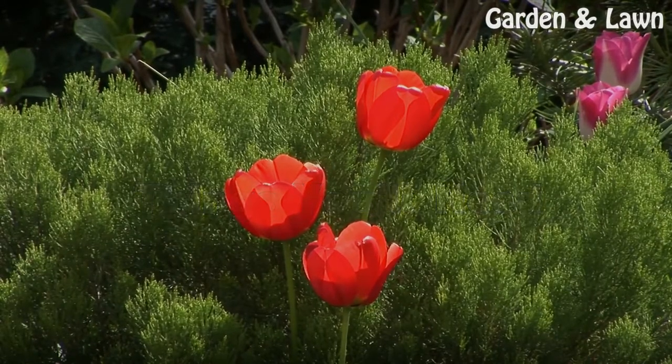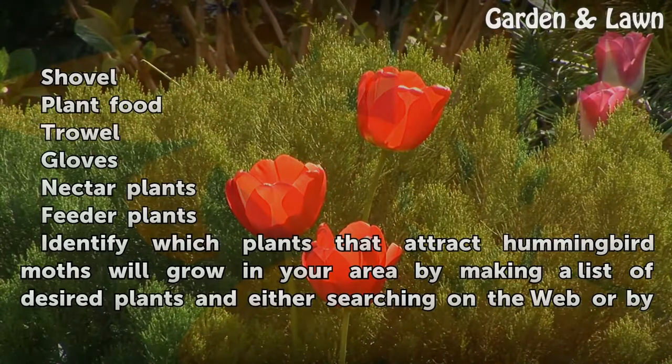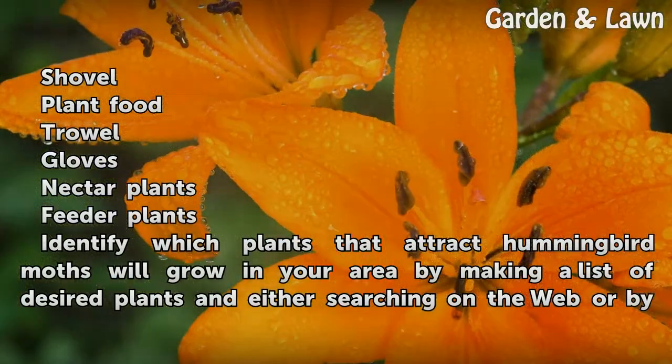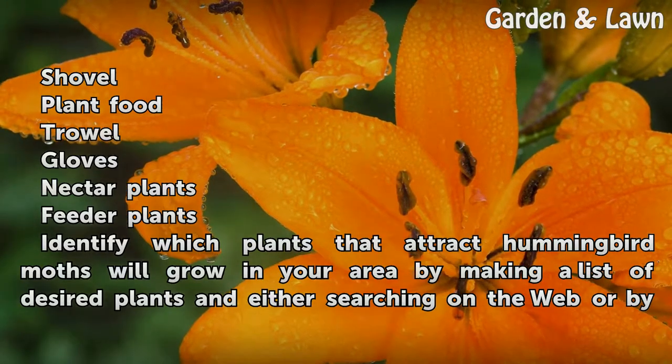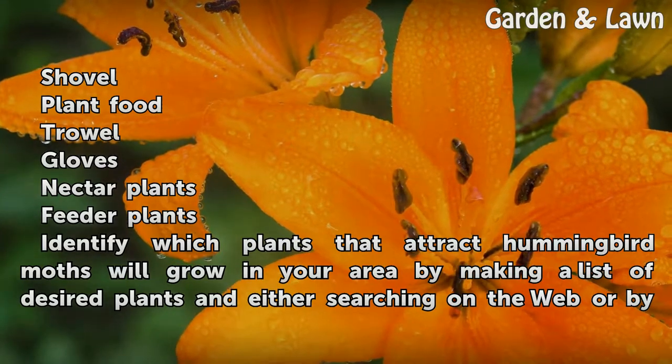Things you'll need: shovel, plant food, trowel, gloves, nectar plants, feeder plants.